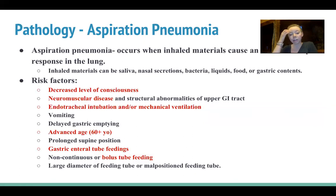So aspiration pneumonia is when inhaled materials cause a response in the lungs. So it's when they cause an inflammatory response in the lungs, and these inhaled materials can really be anything from saliva to nasal secretions, bacteria, liquid, gastric contents, pretty much anything inhaled.